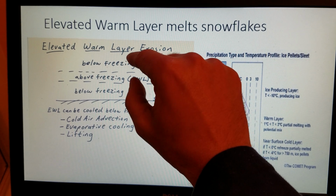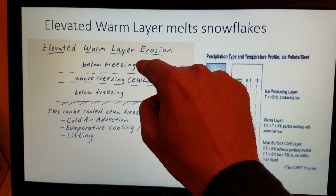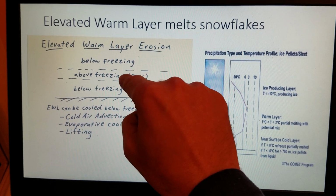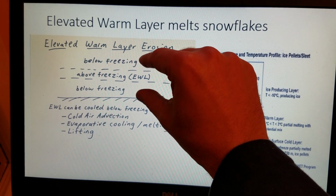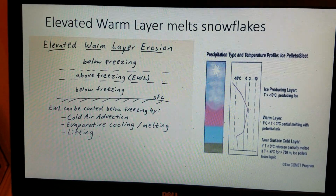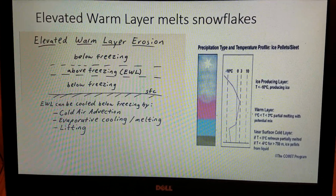As snow starts to fall from the base of a cloud below freezing level, as it falls into this above freezing level, the elevated warm layer, it tends to melt. And this layer over time gets thicker and thicker to where it expands, and you get mainly a rain event for the coastal locations across Southeast Virginia.